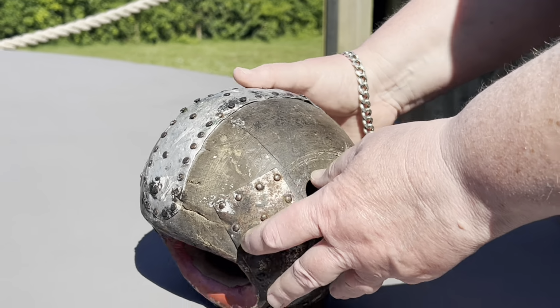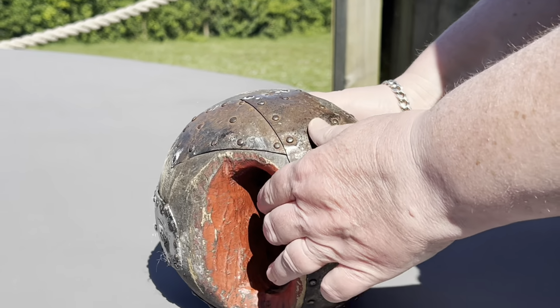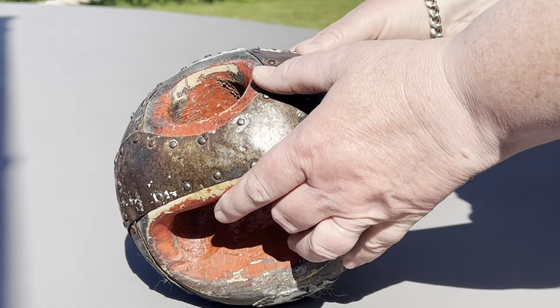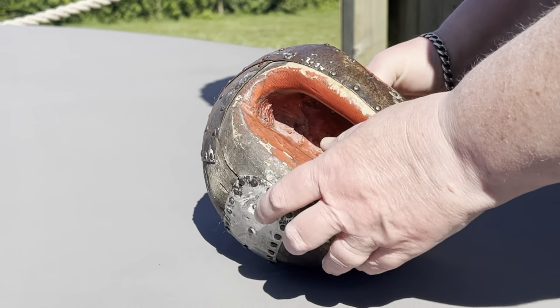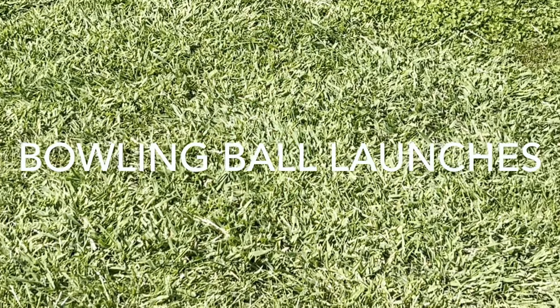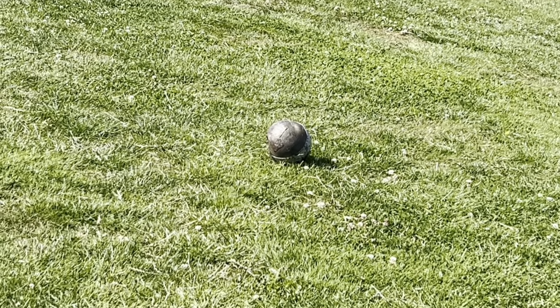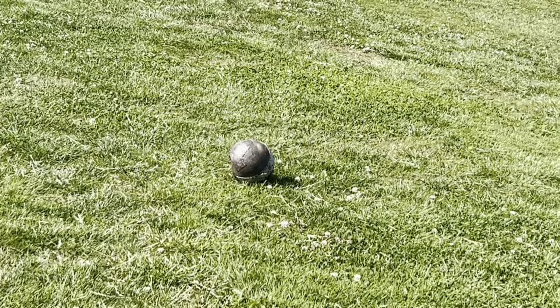Do you like it? I do. I think it's lovely. That's not one to sell on, that's one to keep and have out on show. Shall we give it a go, Lil? Why not? What do you think to that? Don't think I'll be winning any trophies just yet.